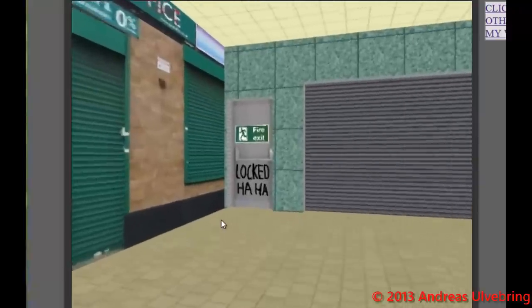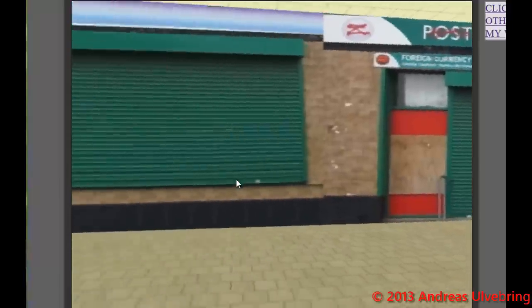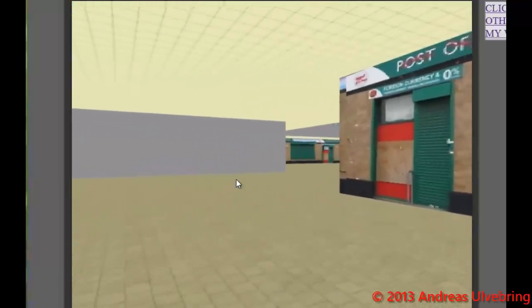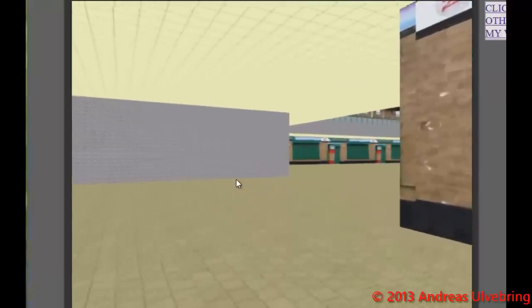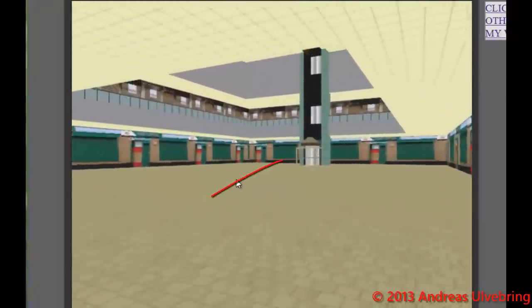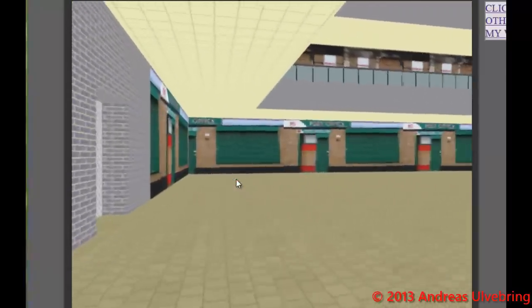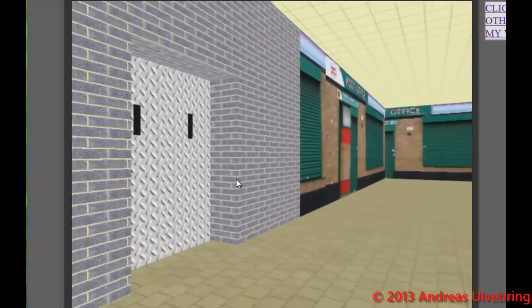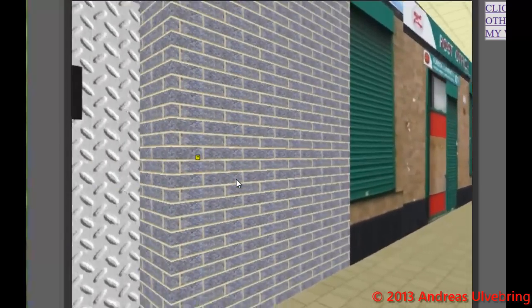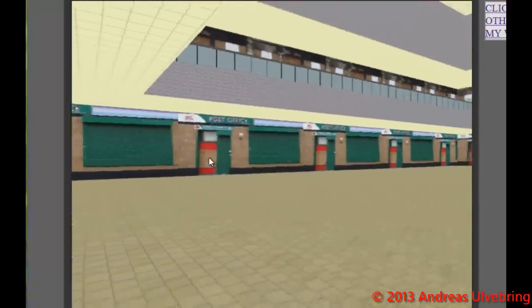This is the fire exit. It's locked. Haha. Damn. I need to find some keys to get out of here. There's an elevator. There's also an elevator over here. This elevator is apparently locked off. You need a yellow key to use this elevator.